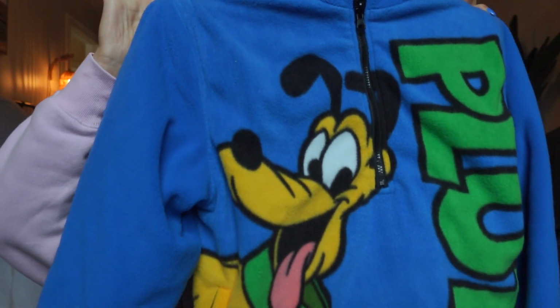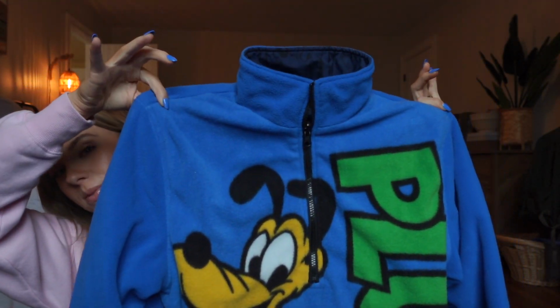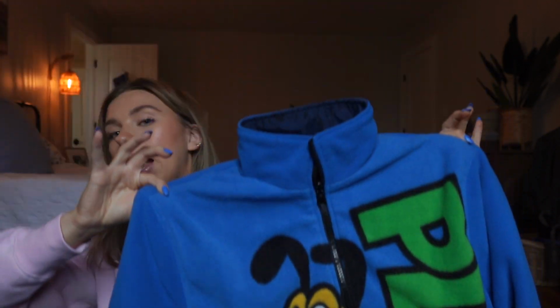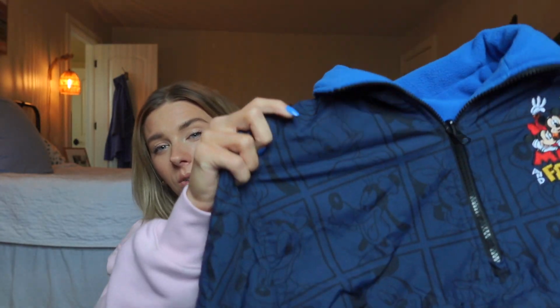And he whipped out the camera and vlogged me finding it. But it is this Pluto quarter zip jacket. I saw this and I was like, I have to have that. And I would have bought it just like this, but it's reversible. The outside of it is this fluffy fleece, and then the inside is almost like rain jacket material or windbreaker kind of. This is the other side, and it's just as cute.